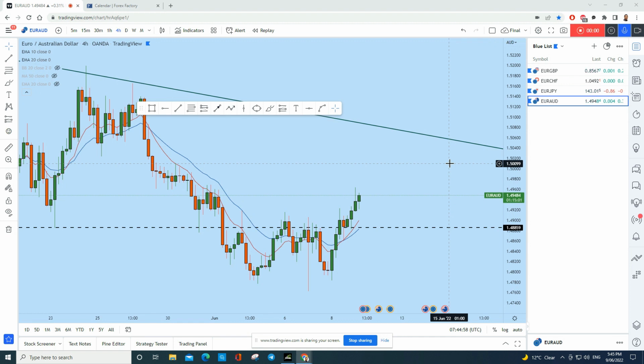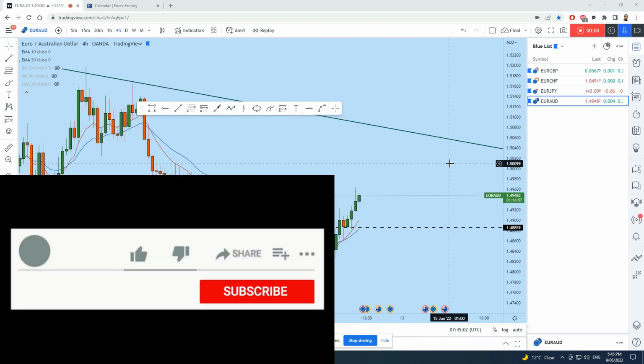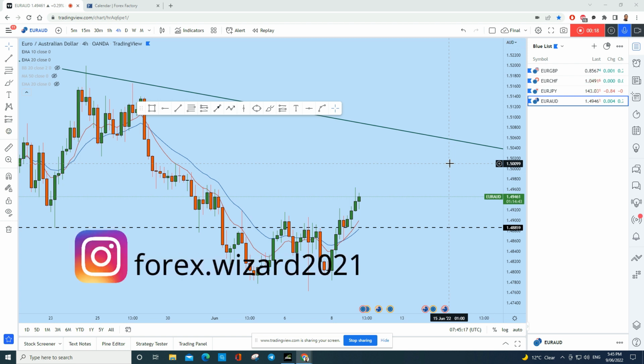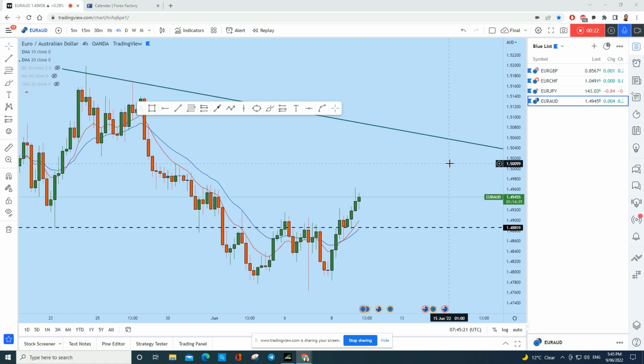What's up, traders? Let's do a complete multi-time frame analysis of the euro pairs. Let's see what kind of trading opportunity we have on Euro AUD, Euro JPY, Euro CHF, and Euro GBP. These euro pairs look crazy as there is a significant news release today, and we could see a significant trading opportunity in all of these European pairs.